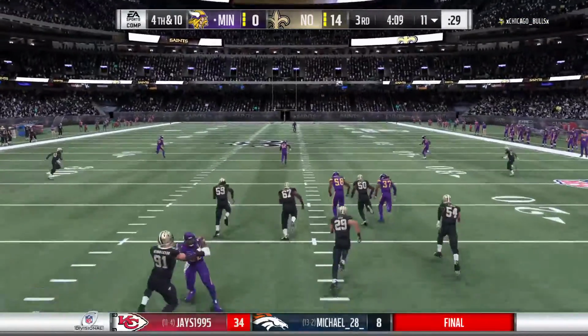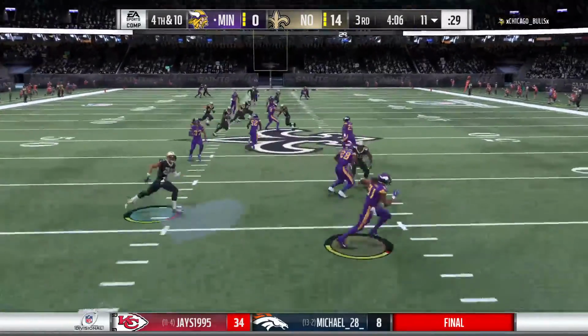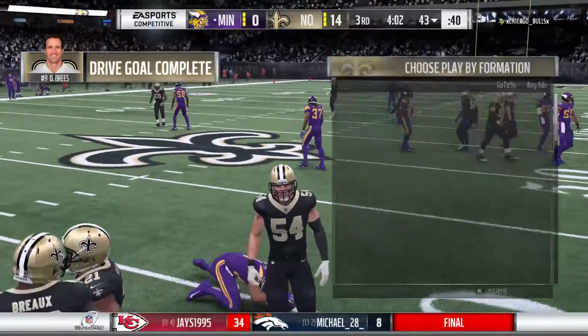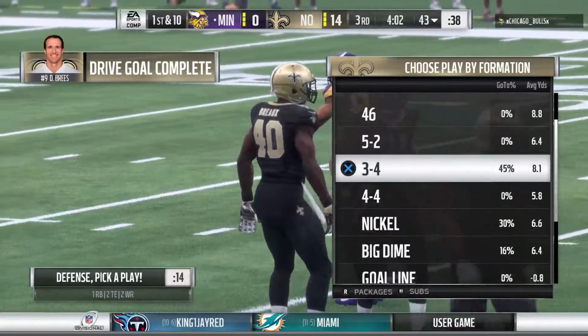That's true. He gets this one away, and boy, it's another boomer. And take it right on the 30. Whoosh. A good return there. Call it 13 yards. And the Vikings will take over here, 1st and 10.